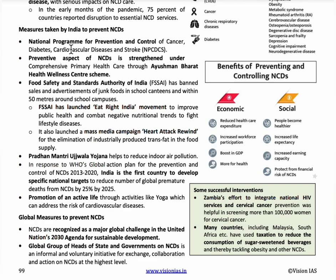And the Food Safety and Standards Authority of India has banned the sales and advertisement of junk foods in schools, canteens and within 50 meters around school campuses. FSSAI has also launched the Eat Right India movement. The government is also promoting activities like yoga to address the risk of cardiovascular diseases.